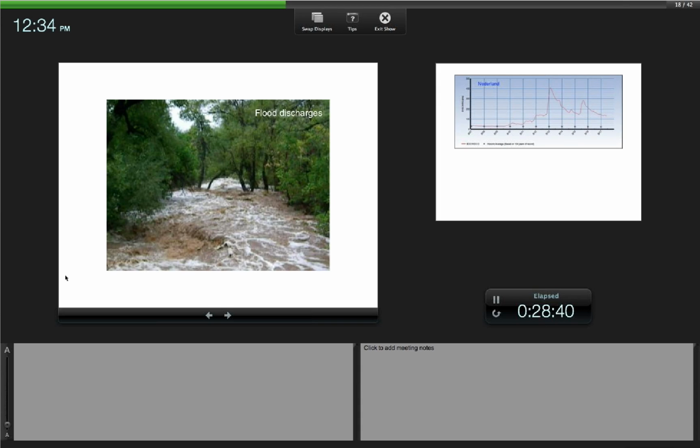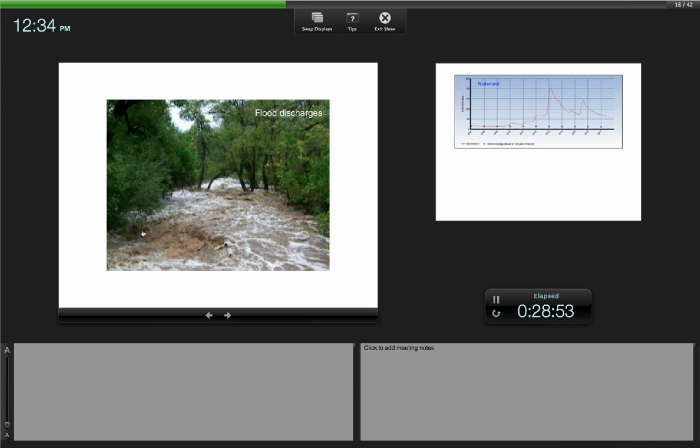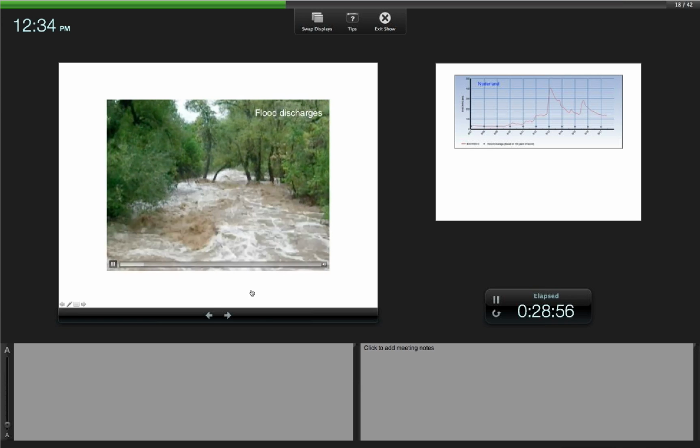So let's talk a little bit about floods now. So here is Estes Park looking downstream. Whoops. There.